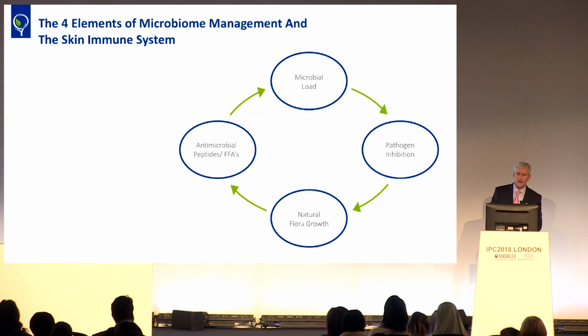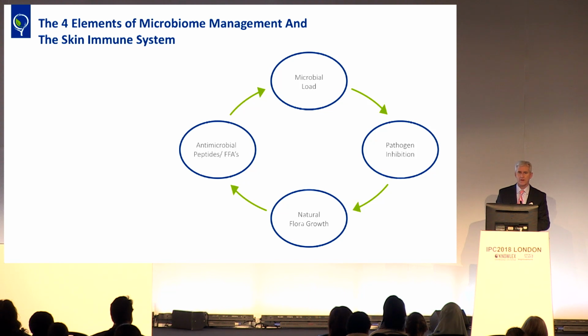So let's talk about how we do this. Now that you know a little bit about the microbiome and the stratum corneum, how would we begin to manage your immune system? Well, really there are 4 elements, and the first one is we want to manage the microbial load. So we do want to lower your organisms, but I don't want to lower it so far like we might do with a chlorhexidine or an alcohol, where up until now it's been how fast do I kill, how much do I kill, and how many different types of pathogens do I kill. And I would argue that we want to lower the burden, but we don't want to take it that far.